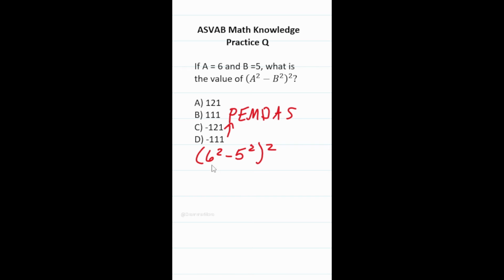In parentheses, you can see we have three operations. 6 squared, that's one operation. Subtraction, that's another operation. And 5 squared, that's another operation. We're going to take care of our exponents before our subtraction. This becomes 36 minus 25 squared. Again, we're still working in parentheses. 36 minus 25 is 11. This is 11 squared, which is 121. So the answer to this one is A, 121.